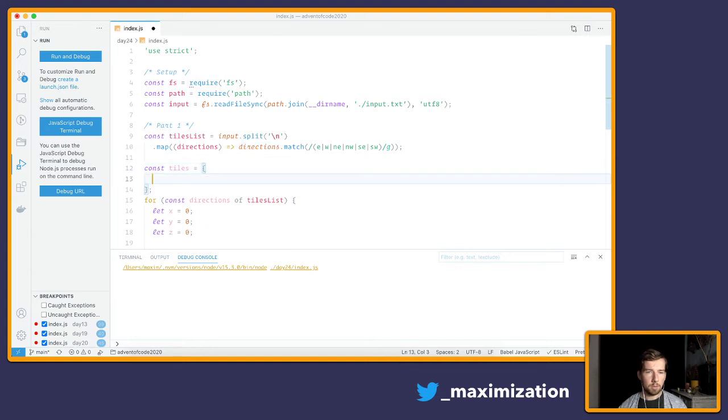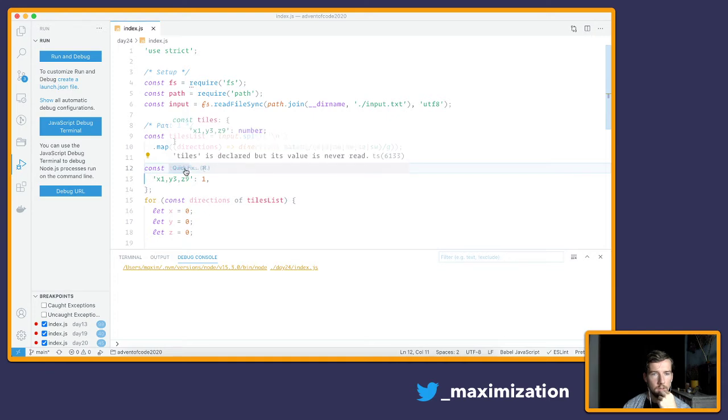Because we're going to have, for example, something like this. We're going to have x, 1, y might be 3. We can separate it by comma to make it easier, and z might be 9, and then it's going to be 1, something like this. So what do we call this? This is a tile coordinate, and this is the number of times we flip that tile. Let's call it tile flips. That's something that makes sense to me. Tile flips. All right.